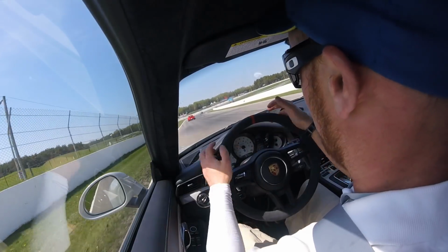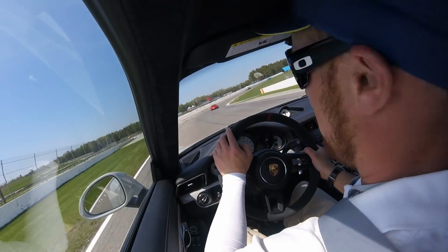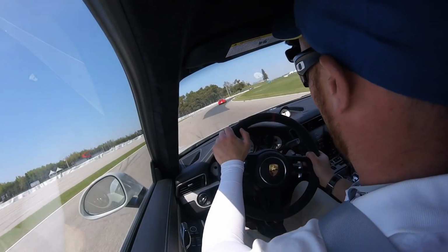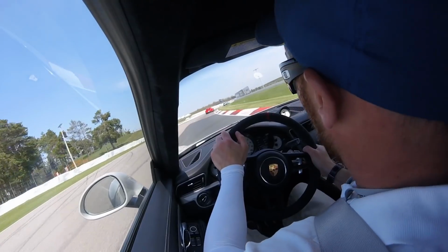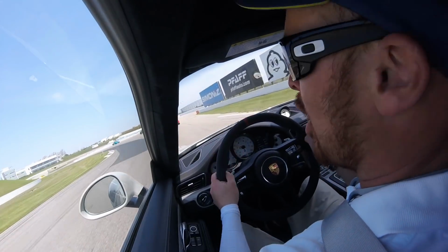Absolutely one of the best and most thrilling things I've ever driven, hands down. And there have been quite a few, including just about every other modern 911. This is a special car. It's a very special car. Now I'm gonna go buy a lottery ticket.